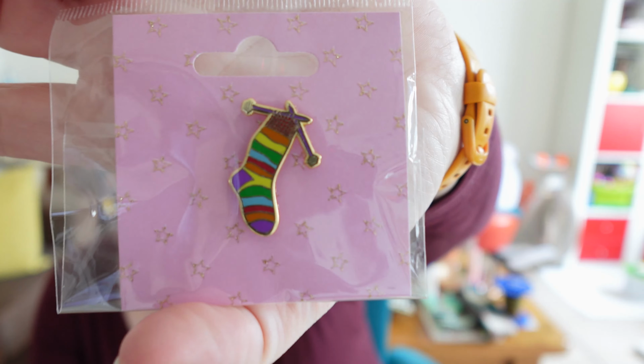But that was not all she sent me. She added a very cute pin, a sock knitting pin, which will go on a bag once I find my good pin bags back. I have safety pin bags somewhere in my studio, so I won't lose it. And there was also this cute little mini skein. Look at it, very cute, with a stitch marker of an acorn. Really cute.